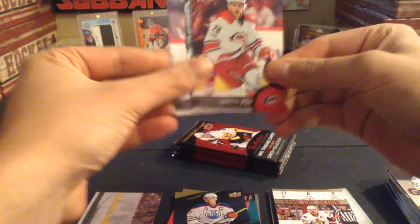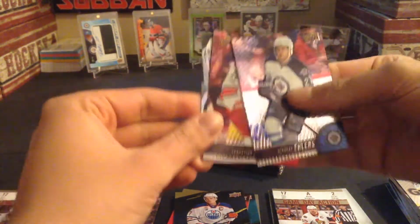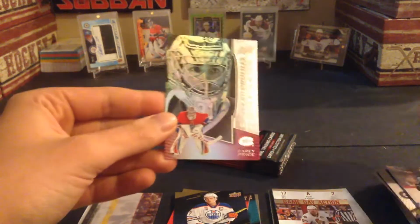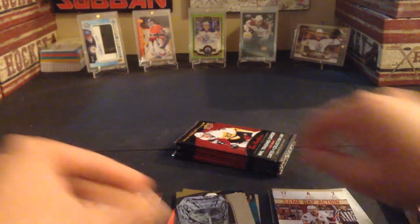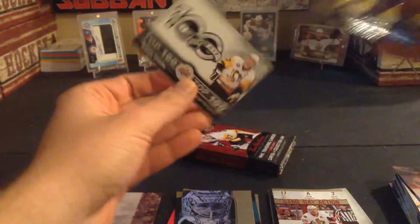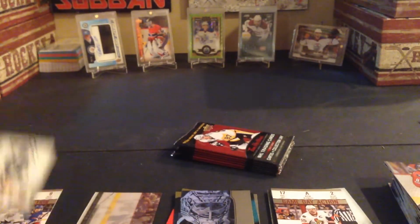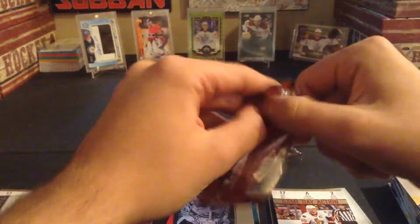So far only one double today, which is pretty nice. Obviously you're also looking for those hits, but those are pretty tough. Nikolai Ehlers, Sebastian Aho, and a Carey Price platinum profile. Alex Ovechkin, Ekman Larson, and a Crosby top 100, so a second double there. Couple packs left.